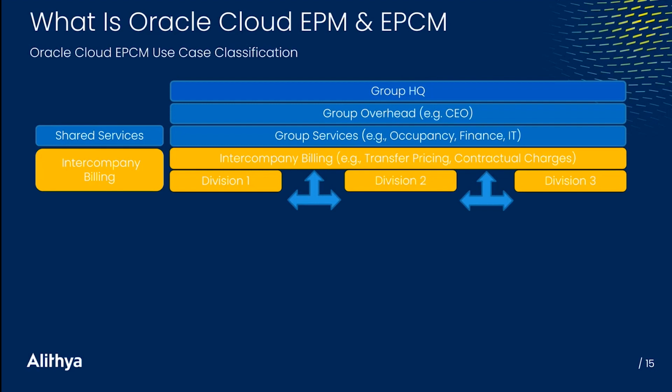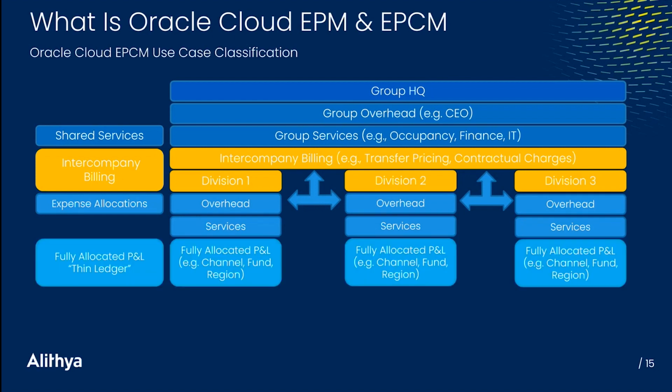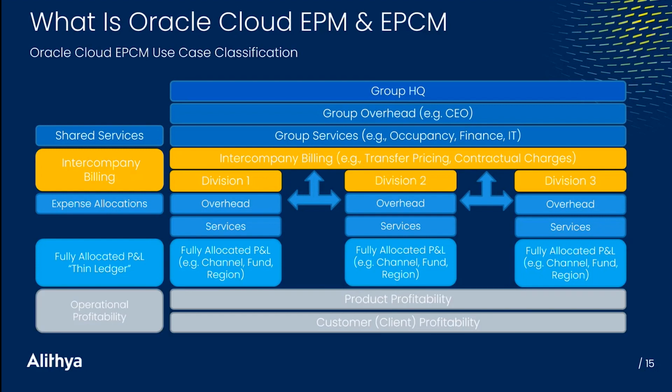We have clients who want to do intercompany billing, such as operational transfer pricing or contractual charges. You want to move those expenses or charge those expenses between different divisions. Great, that's what we would call an intercompany billing application. If you're doing expense allocations and allocating out overheads or services, we would classify that as an expense allocation model. If you're doing a fully allocated P&L and you're allocating that P&L down to a channel, fund, or region level, it's a fully allocated or thin ledger. And of course, you get operational profitability, where we're doing allocations down to a product profitability or client or customer profitability level.